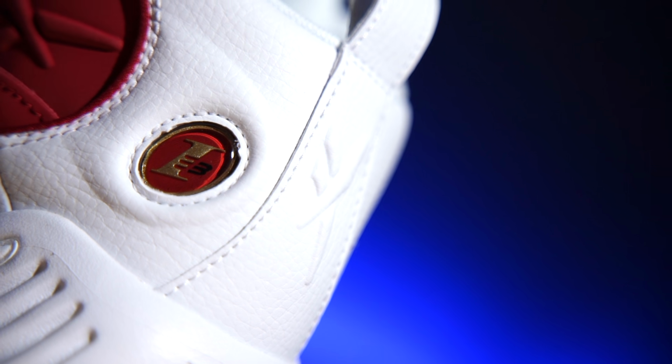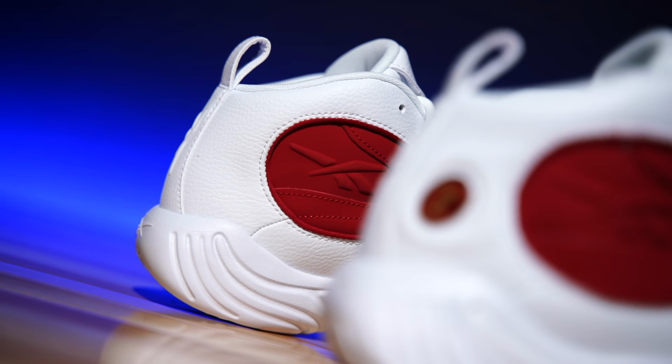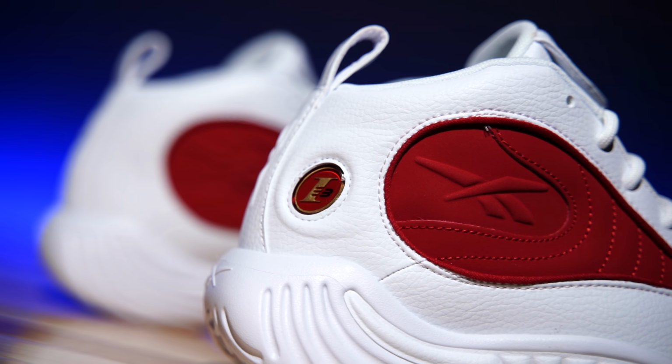You got the i3 logo in the back. Kind of reminds me a little bit of the Air Jordan 13, especially its placement and stuff. It's not a hologram or anything, but you know, it's cool. I like it. You got a little pull tab right there, also synthetic, so whatever. And then you have a few embossed Reebok Vector logos around the entire shoe, both the medial and lateral ankle area, and then again on that pull tab.